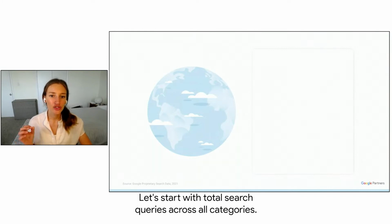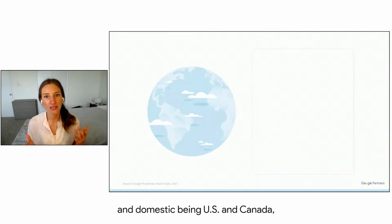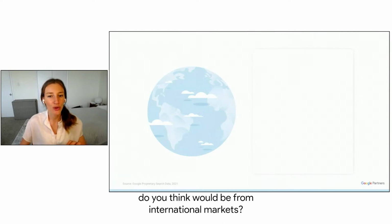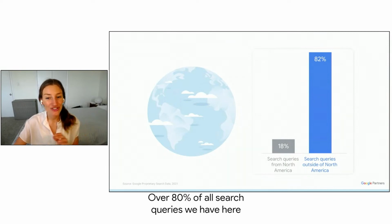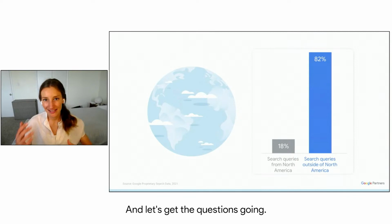Let's start with total search queries across all categories. If I were to break those by domestic and international, and domestic being US and Canada, what percentage of total search volume across all of Google do you think would be from international markets? Yes, what you're seeing is correct. Over 80% of all search queries we have here at Google so far in 2021 come from outside of the US and Canada.